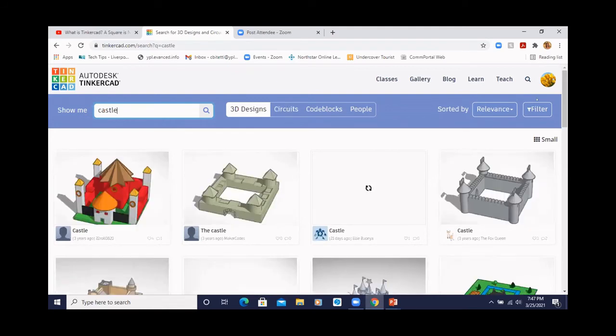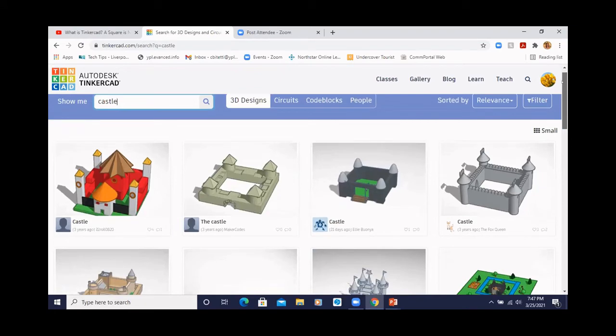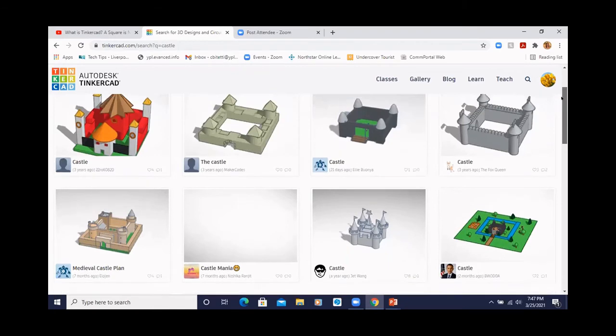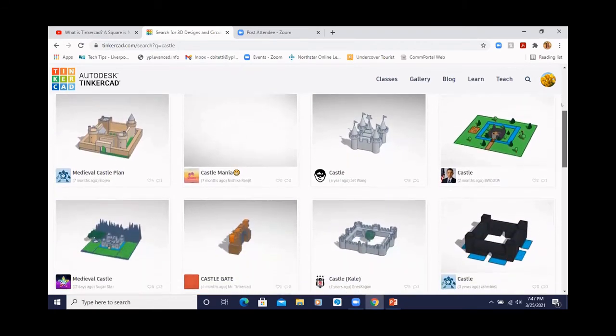But if I go in here, like I said, anybody can create a castle and then make it public. So you may look through here and see some that are really nice and you may look through and see some that are very basic.